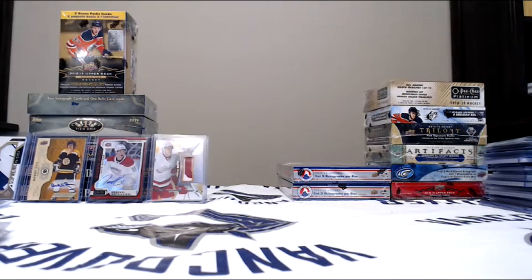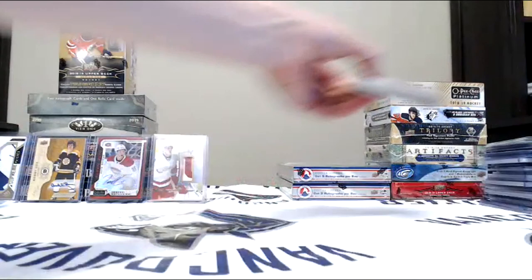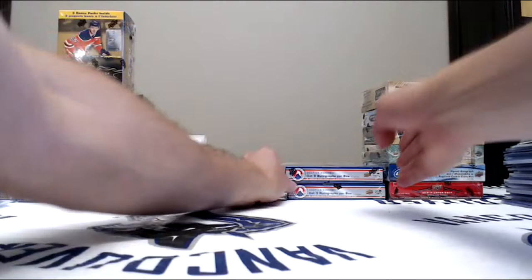All right, so that concludes all the hits from our six-box Pick Your Team break. Again, the next six-box Pick Your Team break is going to be open just after tonight, so make sure to jump in on that. Those are the six boxes there.